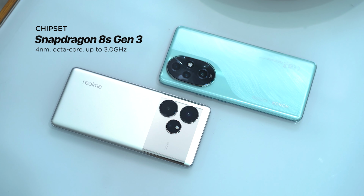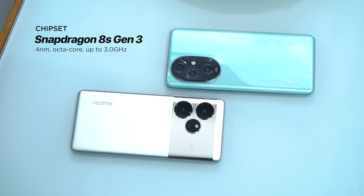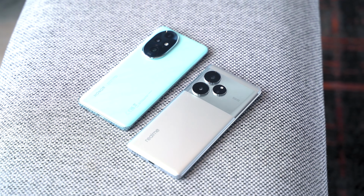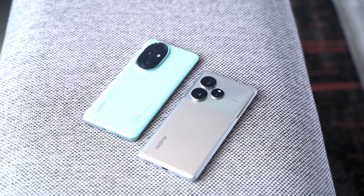Under the hood of both these phones, as I mentioned earlier, the Honor 200 Pro and the realme GT6 pack the same chipset, the Snapdragon 8S Gen 3. Both phones also come with 12GB of RAM. The main difference would be the storage option. In the Philippines, the realme GT6 is only available at 256GB of internal storage, while the Honor 200 Pro comes with 512GB. They're both UFS 4.0, so you get faster loading times as well. So on paper, they should offer the same performance, right? Well, interestingly, that isn't the case.